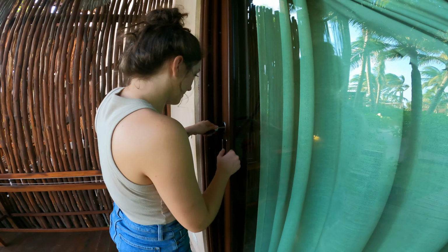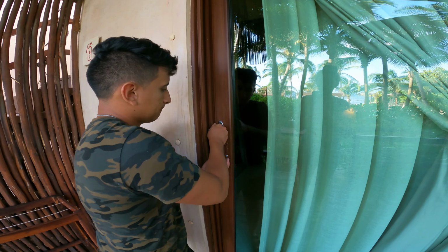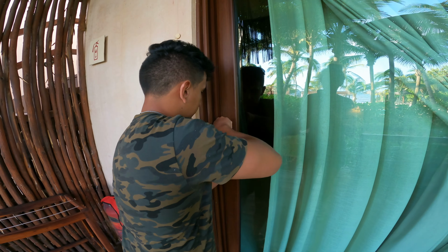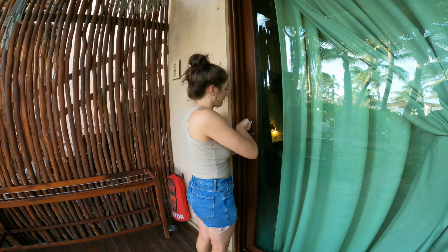This door is kind of hard to unlock. Great, this key. Make it? Nope. Cut it.